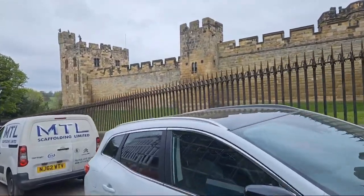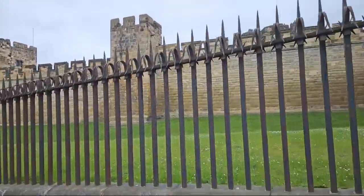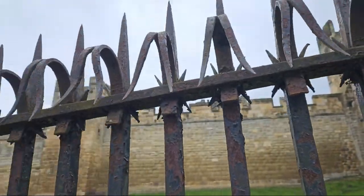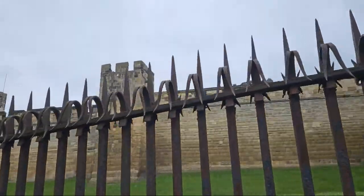I love this droopy design on the old fence here. If you have a look, I mean obviously don't do this, but that's extremely sharp. It's certainly better than the palisade stuff that you get now. Look how spiky that is.